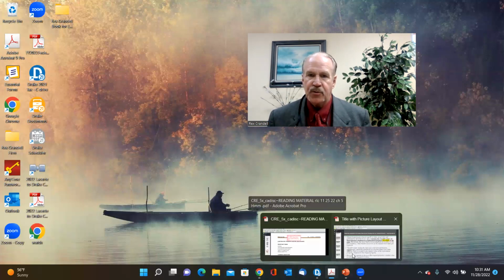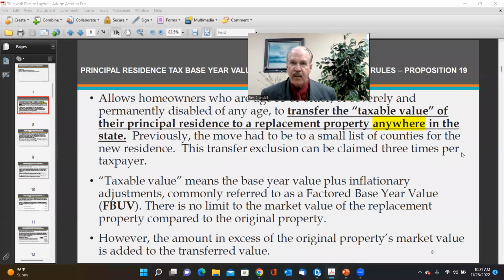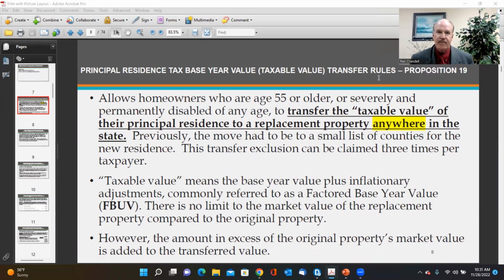allows individuals to buy another property in any of California's 58 counties. So it's really expanded out, and it's beneficial for those people who are age 55 or over, and they're selling their principal residence. Okay, so anywhere in the state is now possible to buy the new residence.